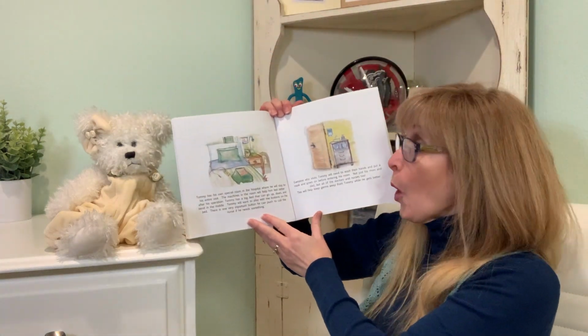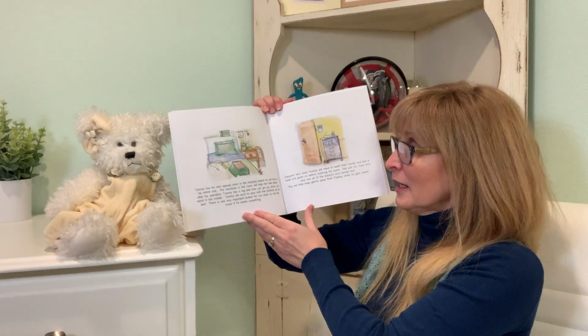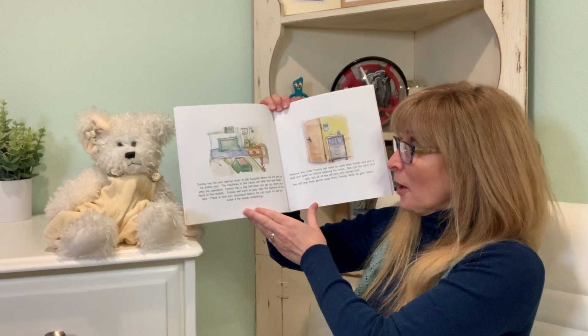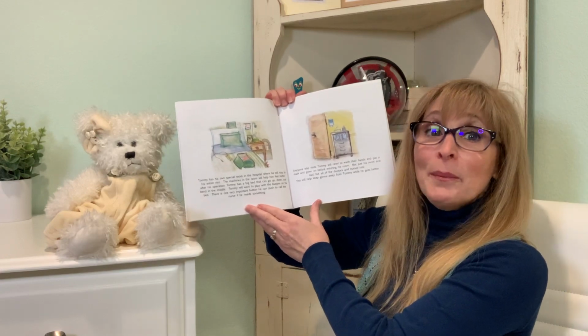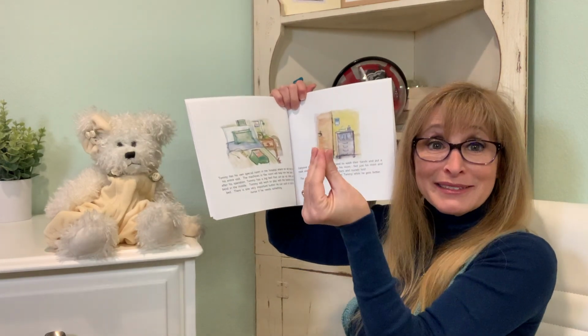Tommy has his own room in the hospital where he will stay for his entire visit. The machines in the room will help him feel better after his operation. Tommy has a big bed that can go up and down and actually bend in the middle like a taco.